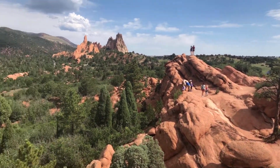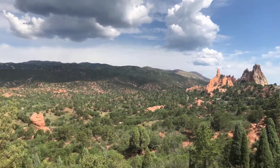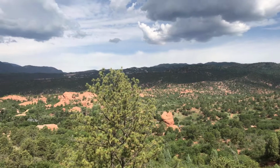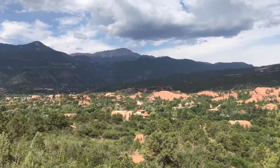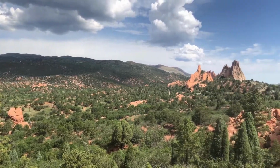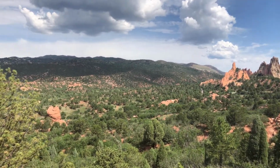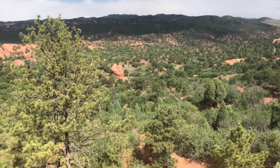Garden of the Gods is a conspicuous natural landmark nestled at the foot of Pikes Peak on the west side of Colorado Springs. It's best known for its huge red rocks that protrude straight out of the earth. Visitors come from all over the world to trek the nearly 15 miles of trails, to see the wildlife, and witness the formations for themselves.